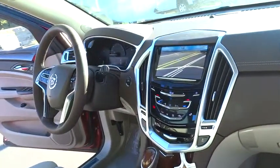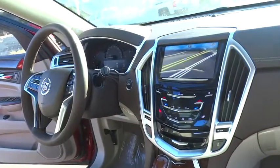PPO. This beauty will make even your house keys jealous. Drive it today.